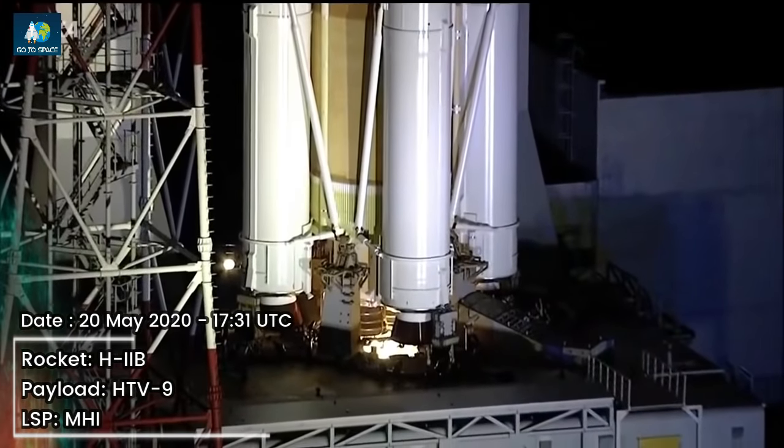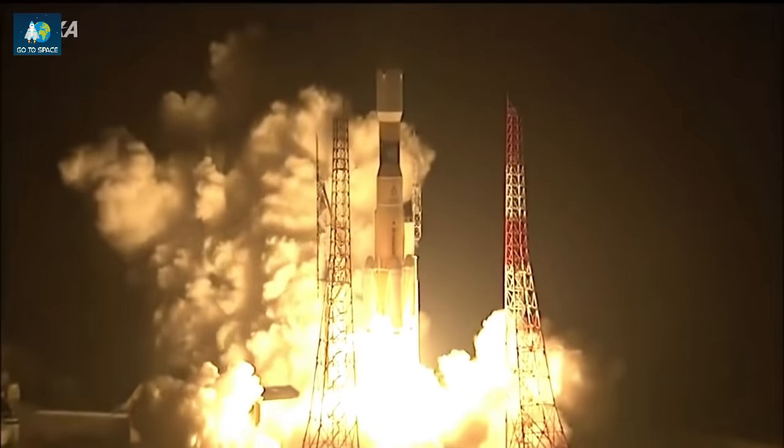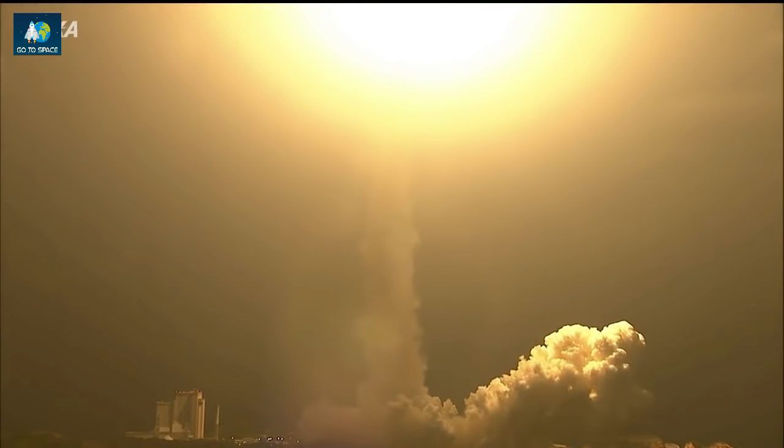We have engine start. And we have liftoff. A rising sun over the land of the rising sun as JAXA's H-2B rocket and the HTV-9 cargo craft take flight. Roll pitch and yaw program in effect. The H-2B rocket takes flight to the International Space Station.